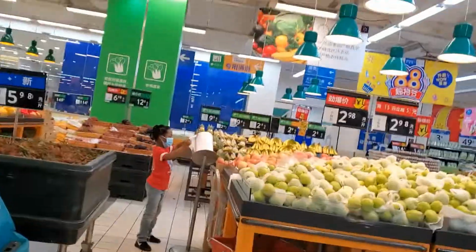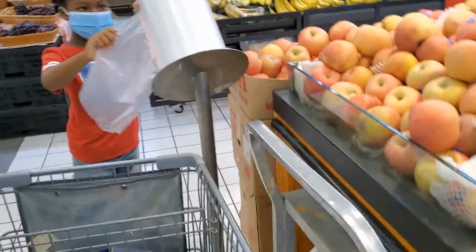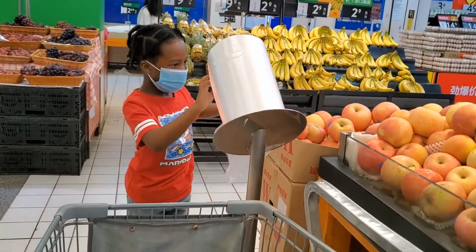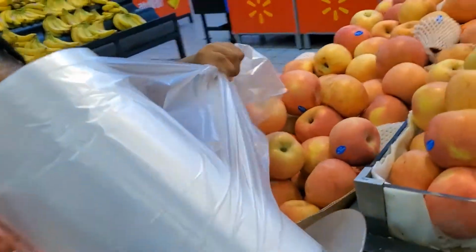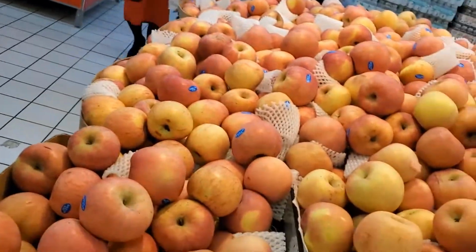So we're going to make bread. Oh, we can use these pears. Pull it out now, JJ. Okay. Tear off like three of them. There we go. Tear this off.